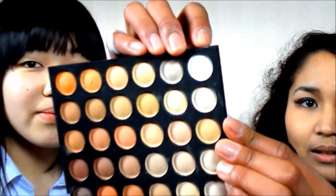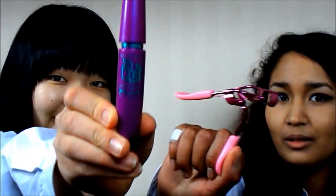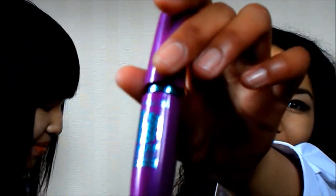To highlight my eye with this white here. Alright. And she will use a normal curler. Mascara! And the mascara, yeah, this is from Maybelline. The falsies. Oh my god.